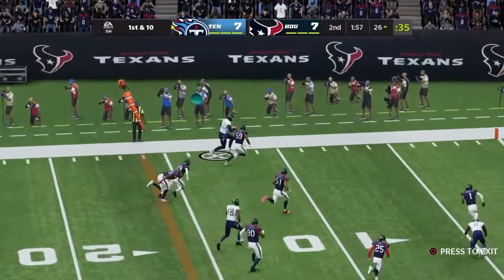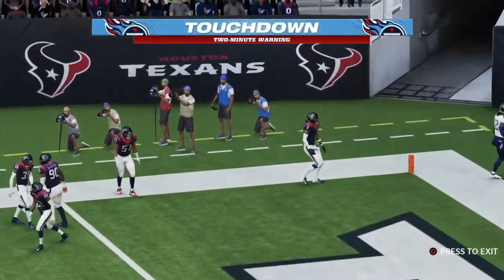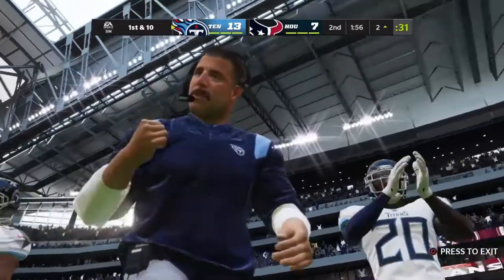Here's a throw to his running back. It's complete. Touchdown! Derrick Henry. His 14th touchdown now on the year. And the Titans have taken the lead.